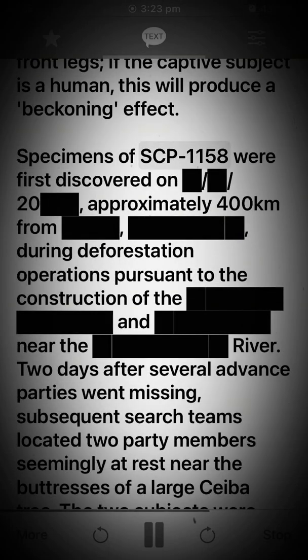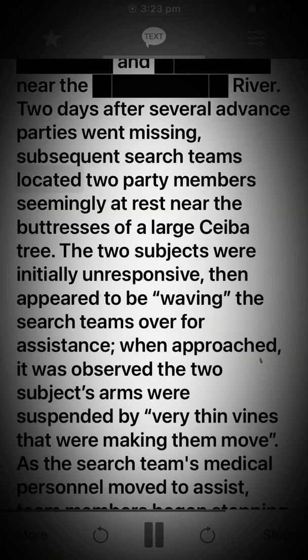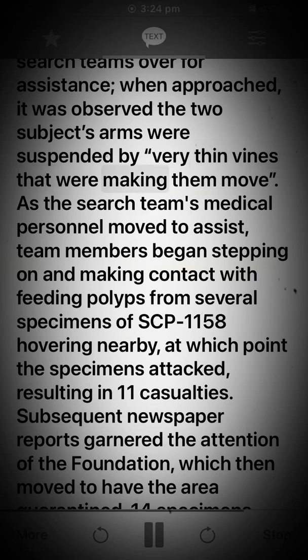Specimens of SCP-1158 were first discovered approximately 400 kilometers from the site, during deforestation operations pursuant to the construction of the end near the river. 2 days after several advance parties went missing, subsequent search teams located 2 party members seemingly at rest near the buttresses of a large ceiba tree. The 2 subjects were initially unresponsive, then appeared to be waving the search teams over for assistance.